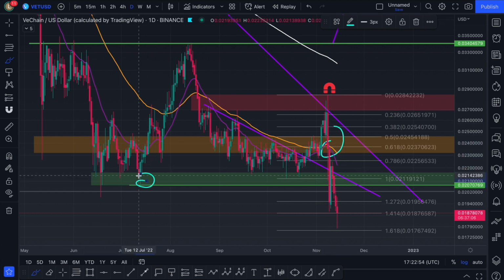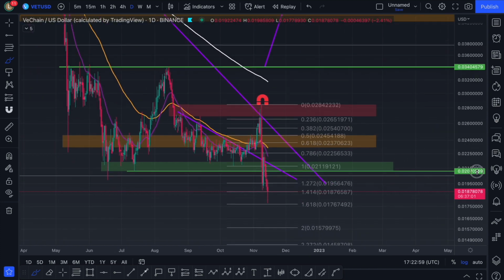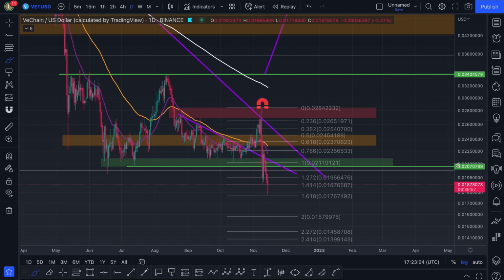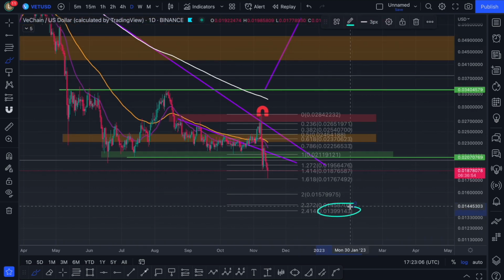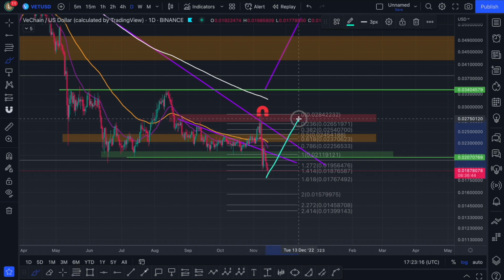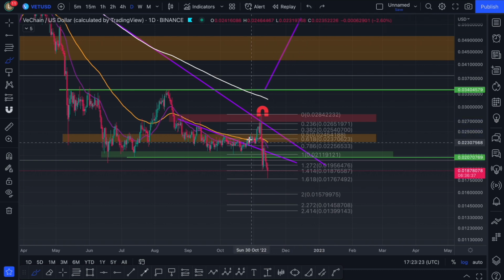And of course, ever since losing 2 cent, we know that even just recovering it won't be good enough. So we almost came to the first 1.618 target down at 1.76 cent, with further targets down at 1.4 cent. These are what I'm expecting going forward. I'm not expecting higher prices unless we are above 2.8 cent. So guys, we could see Vechain all the way up here, but I'm not buying it, as in I'm not believing it. Because we made this lower low now, any higher low, any push up is just going to be a lower high.